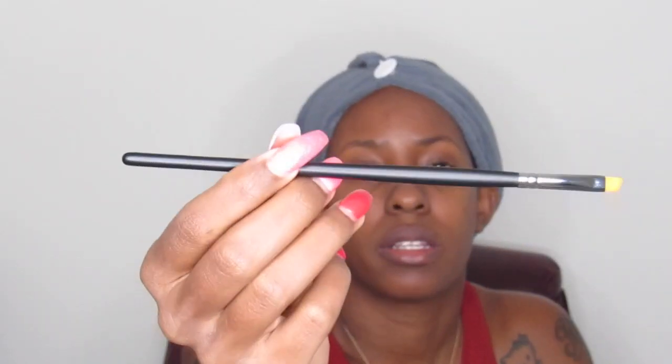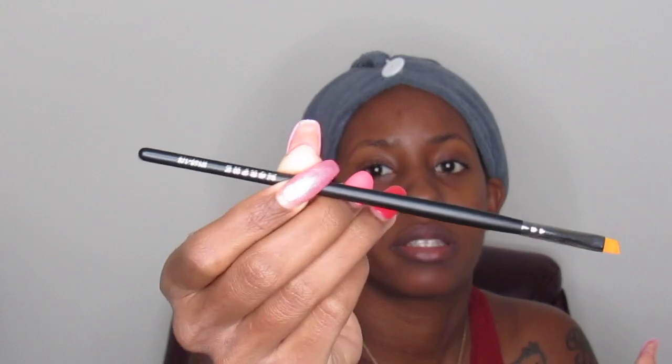Next thing I got is this M16018 Angle Liner Brush, and it looks just like this. It's a really small, precise brush. That's what it looks like. Really simple, really cool. The bristles feel really soft as well, so I like that. This is a synthetic brush too. This is the M707 3/4 Oval Foundation Brush. Wow, okay. That's what this one looks like.